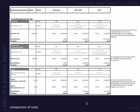Here I'm comparing the different elements. So this is the roof, 100% being what we built. Just building by NF would only be, what does it say there? 40%. So building by the normal standard, which is already very good, would be a lot cheaper. The wall and the floor.